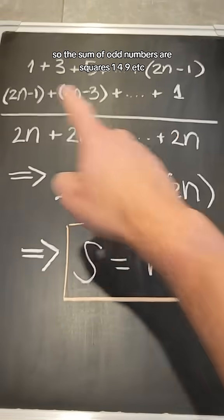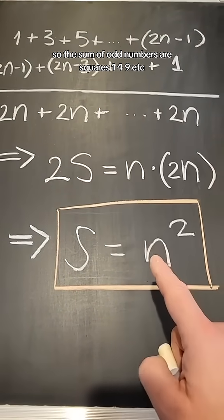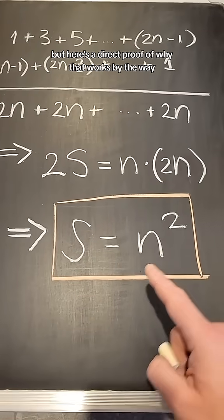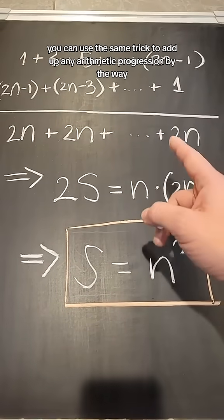So the sums of odd numbers are squares, 1, 4, 9, etc., which is something very cool that you might have seen using, for example, induction, but here's a direct proof of why that works. By the way, you can use the same trick to add up any arithmetic progression.